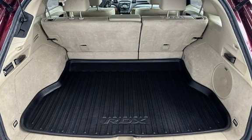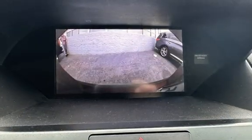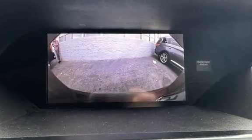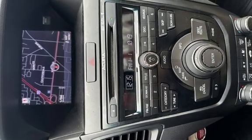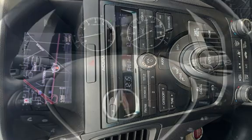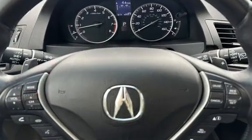With impressive fuel efficiency of 20 mpg city and 28 highway, it's perfect for road trips. Plus, with a clean Carfax report and excellent overall condition, it's ready for a new adventure. Don't miss out, test drive now.